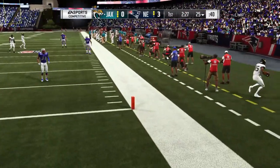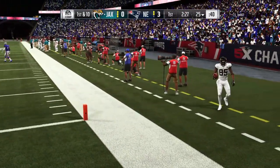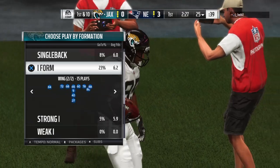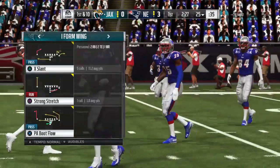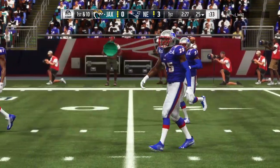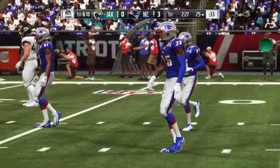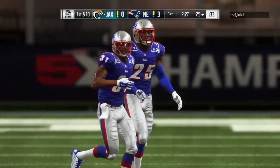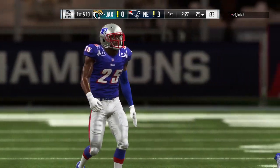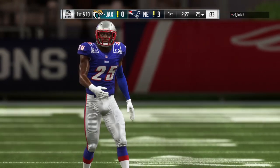And he is out of bounds here on the return. Out comes the Jacksonville offense as they get set to take over here. And on that last drive, they went for it on 4th and turned it over. But good job by their defense, though. They held them to 3, but this offense has got to be a little bit better, a little bit more careful here.